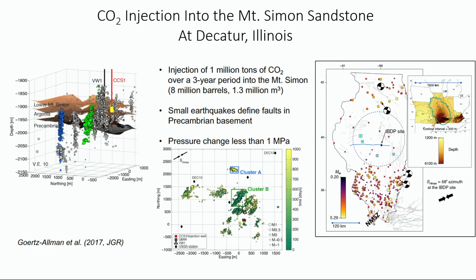There's a corn ethanol plant, I believe, that generates CO2 right in the town of Decatur, a few tens of thousands of people in the Illinois basin. When they started the injection, what you can see is a map of the earthquakes, but there's a schematic diagram, and what you can see is the injection was right into the basal part of this Mount Simon sandstone, and the earthquakes are occurring in defining faults that are just going down into the basement.